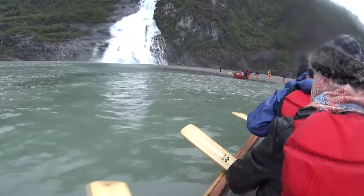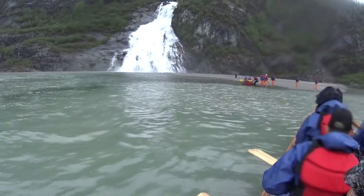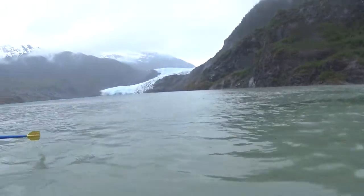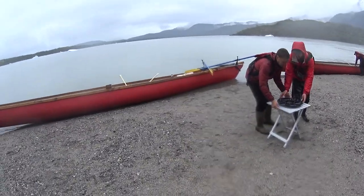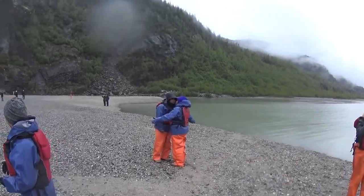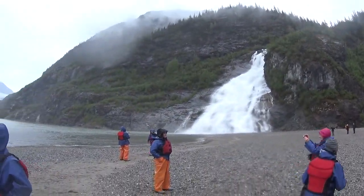Oh yeah, guys. Everybody, let's get it on board, paddle here real quick. Yeah, the wind's pushing us. Oh, we finally made it off the boat. We got the guys setting up our goodies here. Nice view of the waterfall.